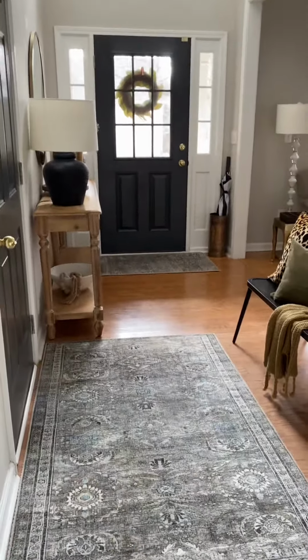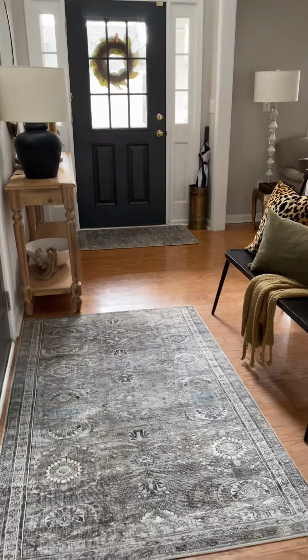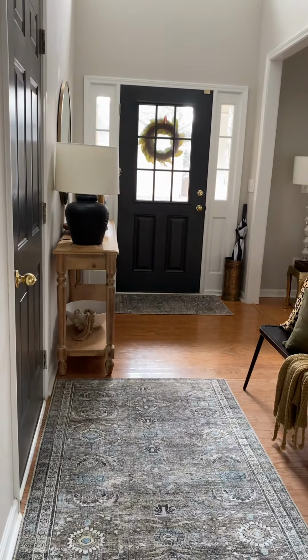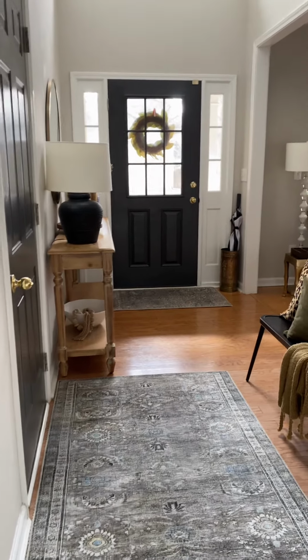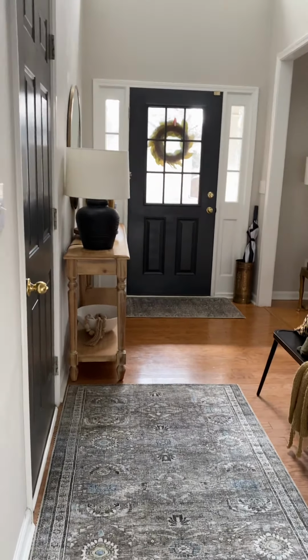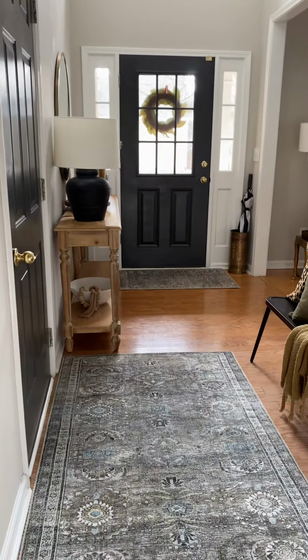What I realized, y'all, is just, it's not for me. I need a little bit more color. Now, again, if you guys have read my blog post that I shared back in 2020, how my style was changing, I'll actually link to that at the bottom of the post. I wanted a little bit less color and just less stuff in general in my house. And so the entry was another place I wanted to do that with.